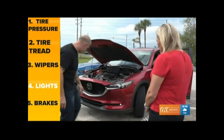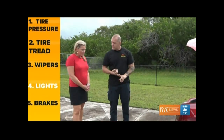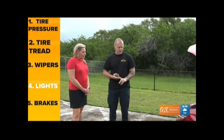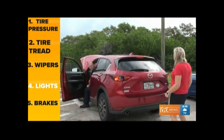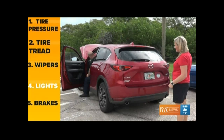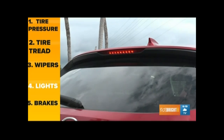We're looking for any bulbs that might be out. You've got marker lights, you've got turn signals, you've got headlights, and you have brake lights. At this point, you want to have somebody stand behind the vehicle and have somebody get inside of the vehicle and step on the brake pedal. Because you want to make sure that both your brake lights are working, and if you have a high mount brake light, make sure that is working as well.